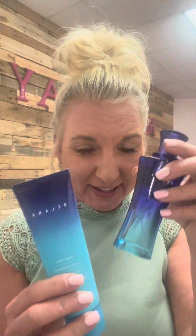So this is only a holiday item. So be sure that you snag that up. It's going to be great for stockings or gifts. It is going to retail for $58 for the bundle. $58 for both. Isn't that exciting? Now, if you were to purchase them separately, the lotion is $22 and the cologne is $44. Okay, so that's the price point for the perfume and the lotion.